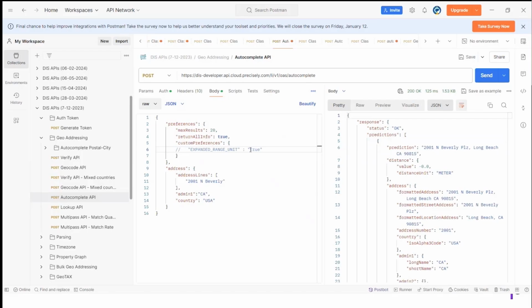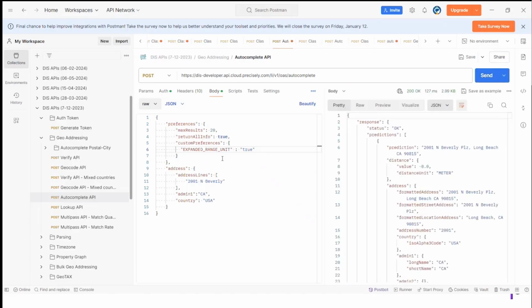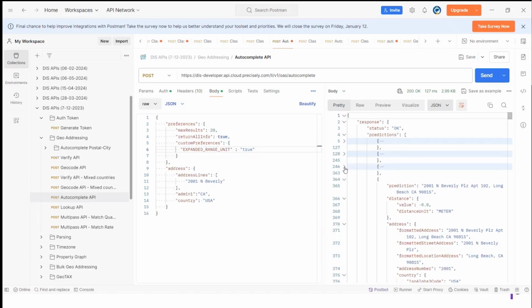Now, we have something called expanded range unit. So this is used in case you want the unit numbers too in the suggestions along with the main address. So now if I hit on the send button after turning on the expanded range unit custom preference, you can see that within this first one, 2001 North Beverly Plaza Long Beach, it is a multi-unit apartment. So that's why it will give you all suggestions along with the unit names and not just the main address line. These are some of the features of our autocomplete API.